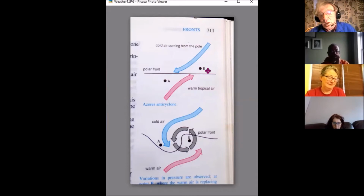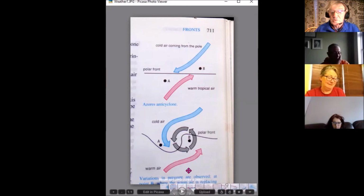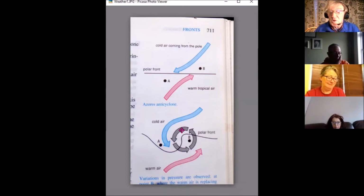But warm air and cold air don't mix easily. Warm, moist air tends to be low over the sea, whereas cold air tends to rise over it. So they're not going to mix terribly well. And what they do, due to the impact of the Earth's rotation and a phenomenon known as the Coriolis effect, is you get this rotation.